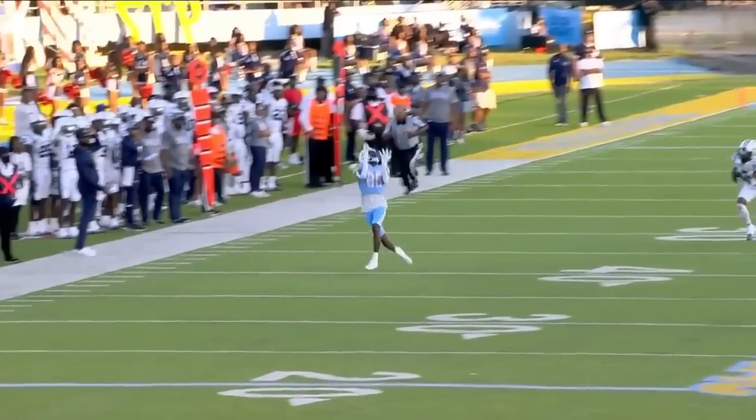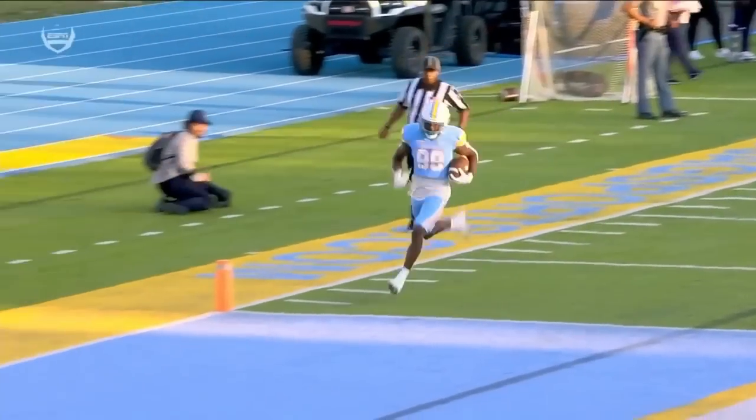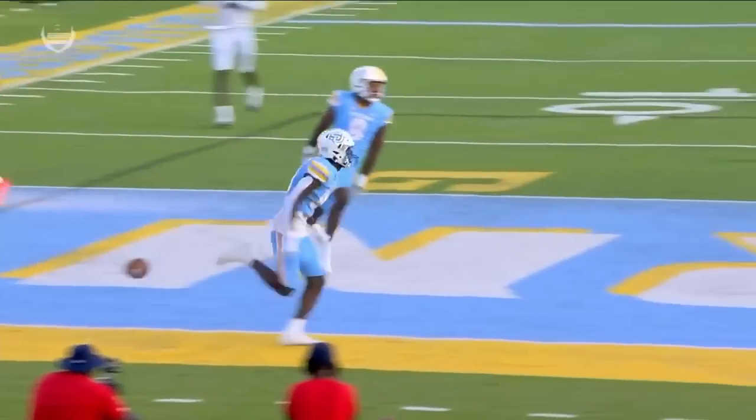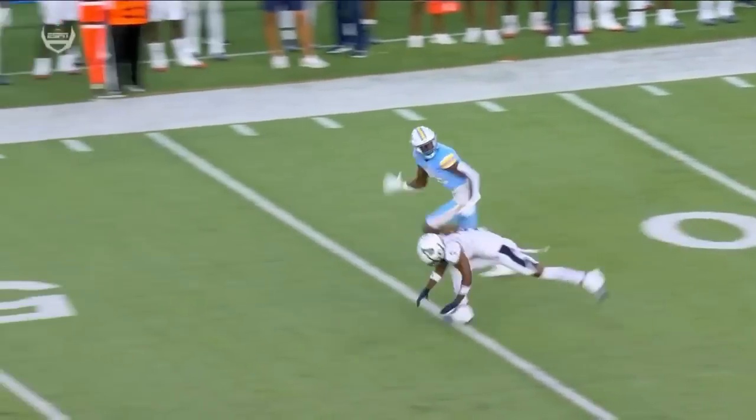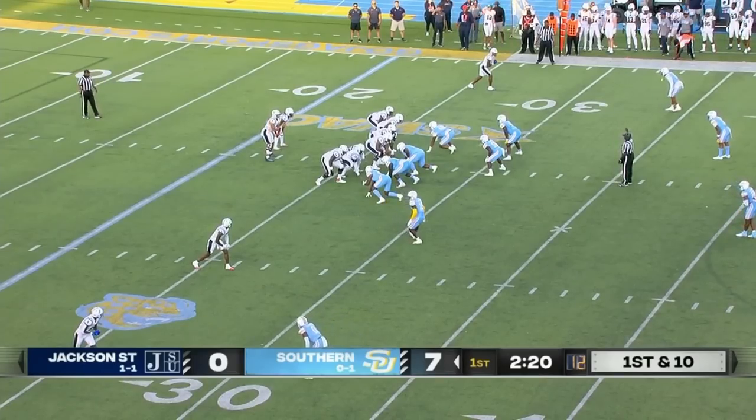Go route on the outside. Pete beats his man as Keeverick Wiggins falls down, untouched into the end zone. Look at that. Little inside out. And got him. Turn him around. That's what they say when you turn around a defensive back. Bad things happen. Onto the field.